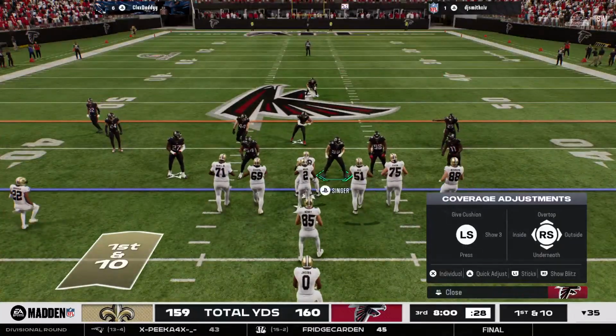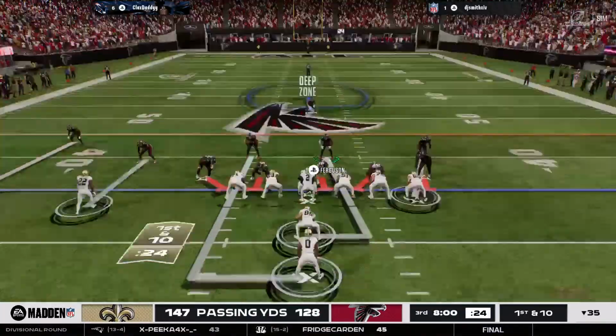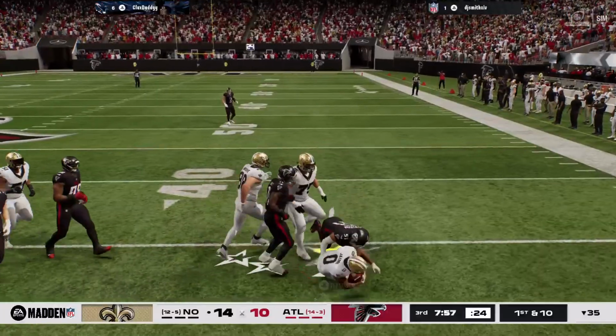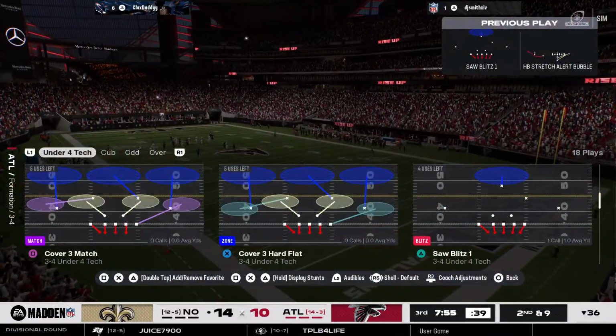The Saints offense on the field, ready to get their drive started. And they've been the better of the 2 teams through 2 quarters of play, much to the chagrin of this home crowd.